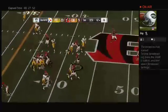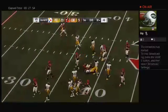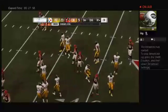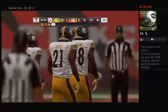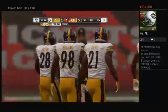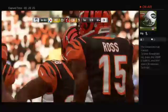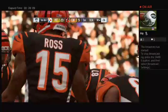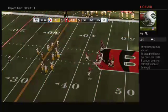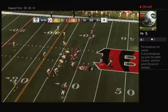A handoff to Mixon. And he's going to fight his way forward here for a modest gain. Give him 4 on the ground there. They're now left with 3rd and 6. That 2nd down play call was not to pick up the 1st down. It was to accomplish what they did, to get them into a manageable 3rd down, because they had an incompletion on 1st down, so they were behind the sticks, so to speak. They needed to make up some ground, and they did.